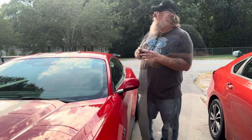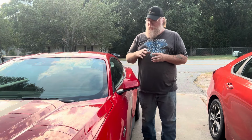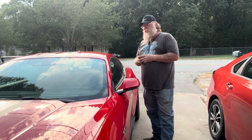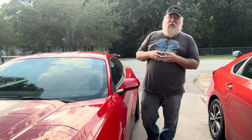Now, there's a lot of things that made me choose this point in time to make this leap, and one is because of the way the electric cars are coming on, and I wanted something that was gas powered with prestige, as I said.